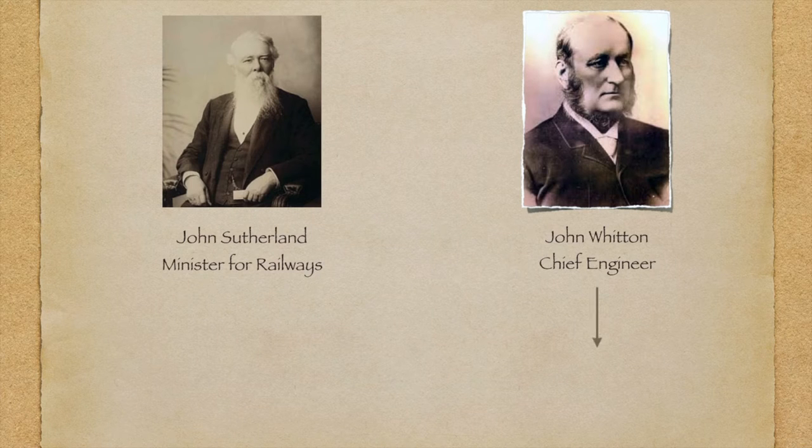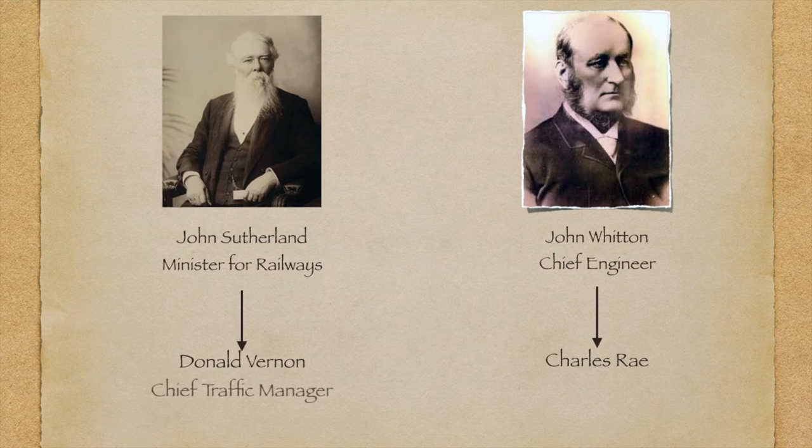To this end, each tried to exert their influence in the railways. Sutherland appointed Donald Vernon, who introduced working orders. And Whitten acted through Commissioner Ray, who cancelled the very same working orders. Thus the railways were effectively divided into two camps, and the staff didn't know who to follow.